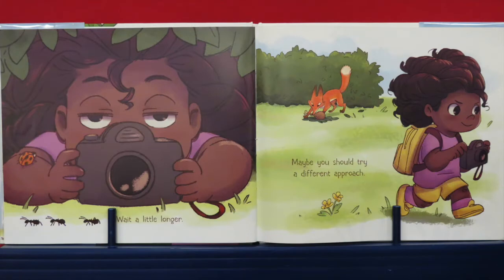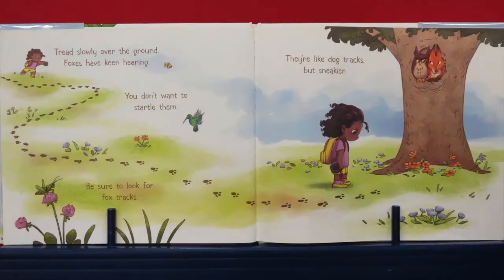And I guess we'll have to wait a little bit longer. No fox has shown up yet, but I see some bugs. Maybe you should try a different approach. Let's go try another way. Tread slowly over the ground. Foxes have keen hearing, so we don't want to startle them. Be sure to look for fox tracks. Do you see any fox tracks, guys?